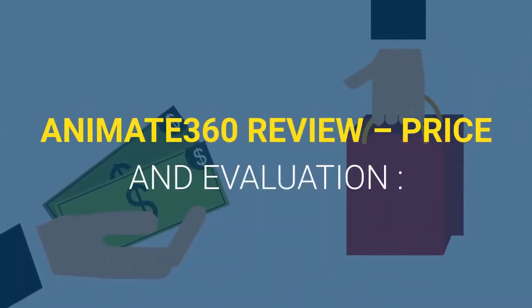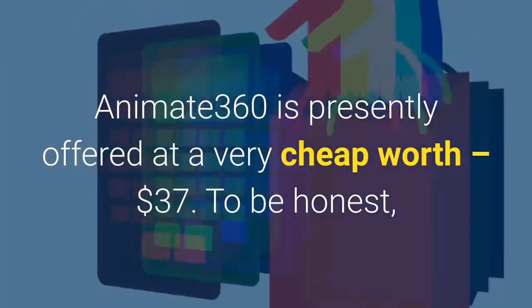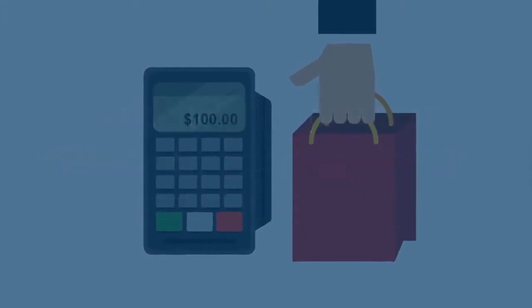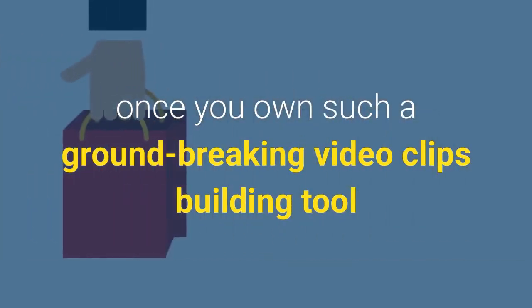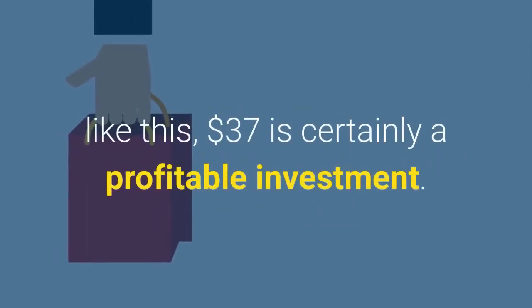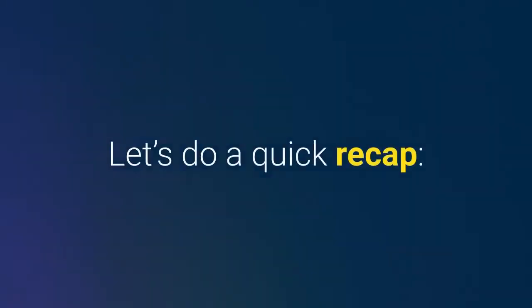Animate360 review, price and evaluation. Animate360 is presently offered at a very cheap worth $37. To be honest, compared to the plus you may get once you own such a groundbreaking video clips building tool like this, $37 is certainly a profitable investment. Let's do a quick recap.